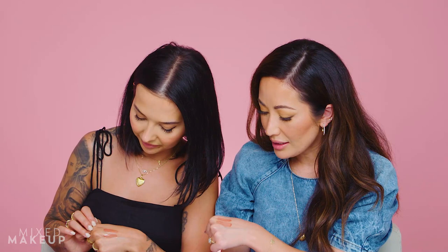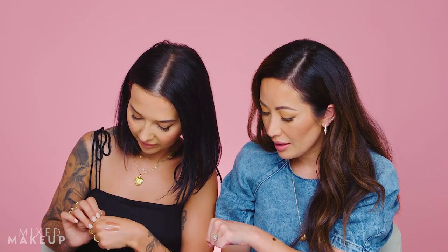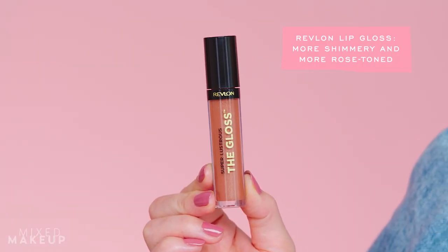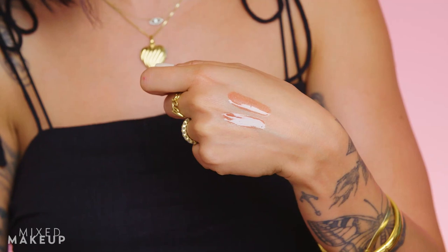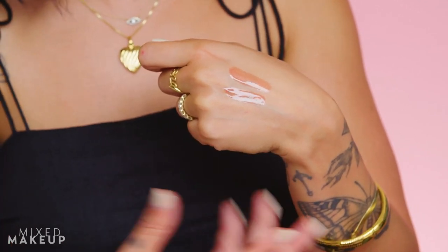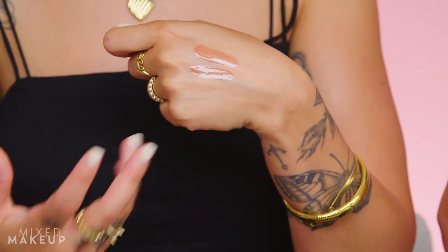As it starts to settle a little bit, you can see that the Revlon has a little bit more shimmer to it. It does. And it's maybe a touch more sheer actually, but still gives decent payoff for a lip gloss. And look, it's not moving, which is a good sign. Normally, inexpensive lip products or lip glosses could move and just spread out. This is staying put, which tells me that it's probably gonna be longer wearing.